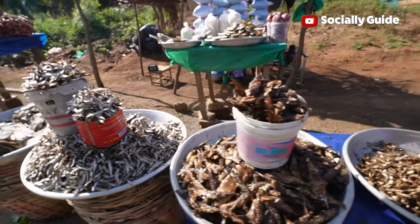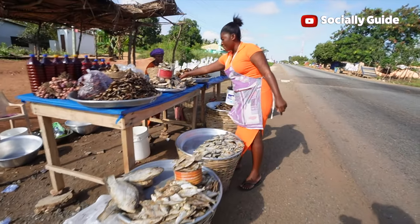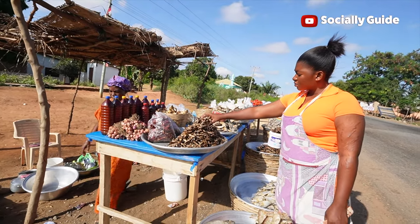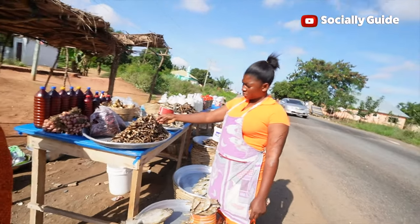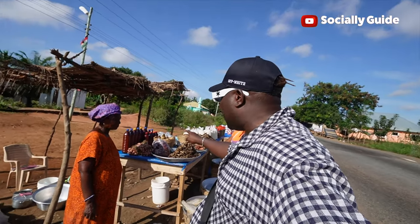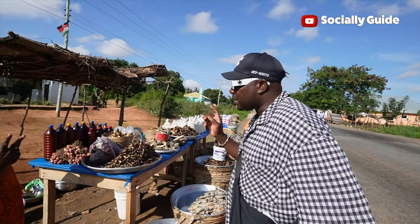Very, very good. How much is this? 50 Ghana cedis. That is 120. 45. So guys, the zomi is authentic from Ghana, 45 cedis. The chilies, 120.